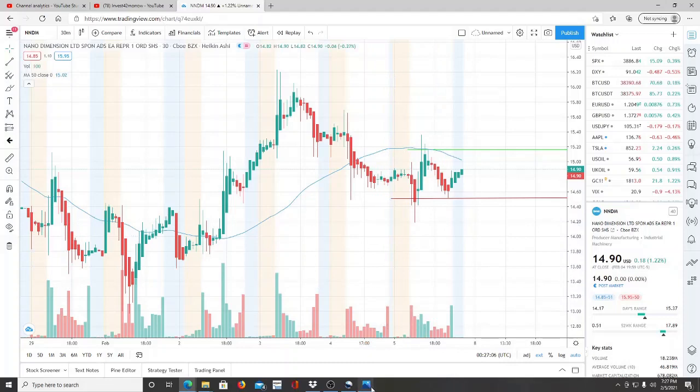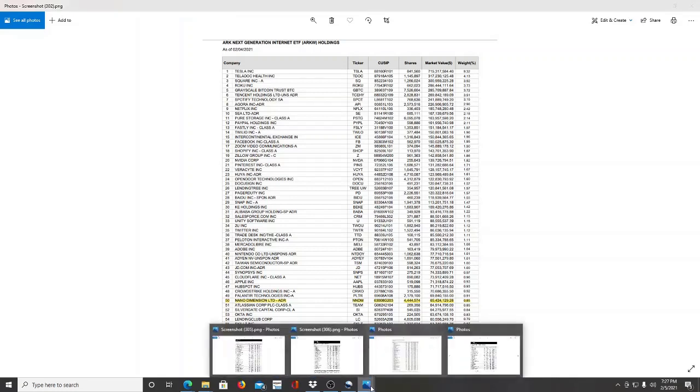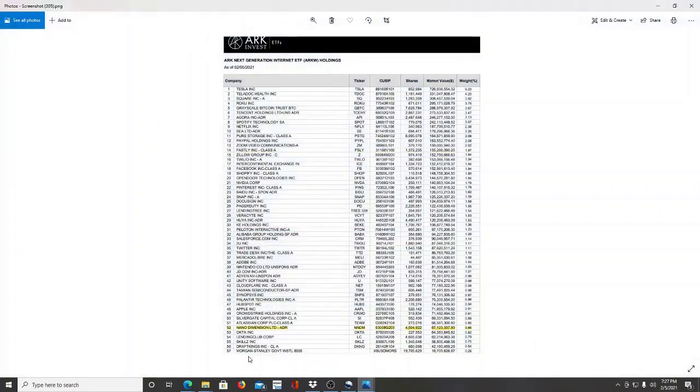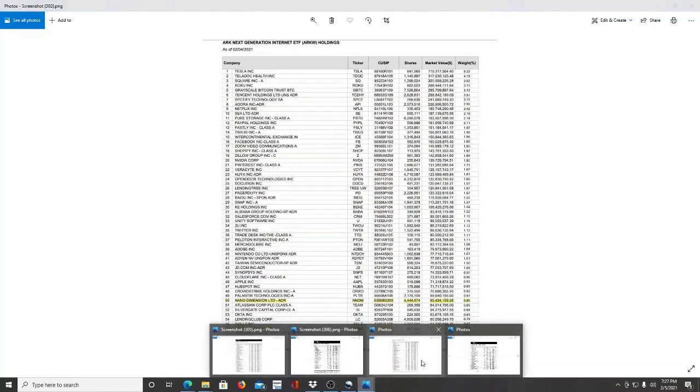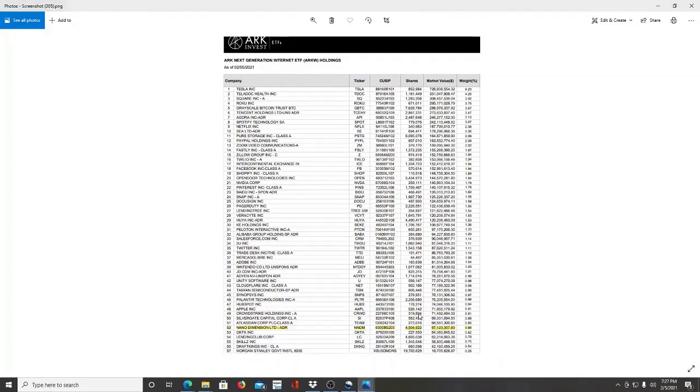So let's see how ARK has reacted. ARK Invest yesterday in ARK W had 4,444,574 shares. From yesterday to today, in ARK W, they have 4,504,922. To show you guys, yesterday was the 4th, and today is the 5th. So they went up by a total of 60,000 shares here with ARK W.